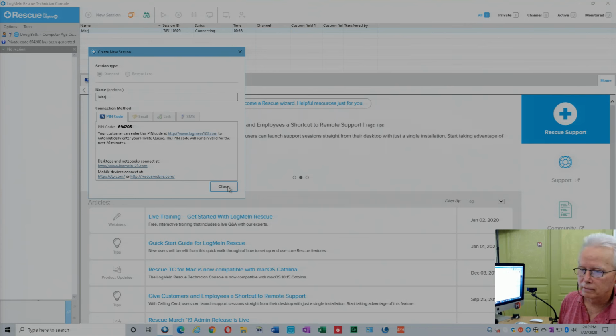Okay, now I have a screen with just the desktop on it. Just the desktop, okay. Then let's go back to Google Chrome. And in the bottom left corner, do you see any little rectangle that says LogMeIn? Yes. It's a circle with a white cross. Okay. And a blue circle. Click on that. Okay. Opening support. Good. Computer Age Consulting. Good.